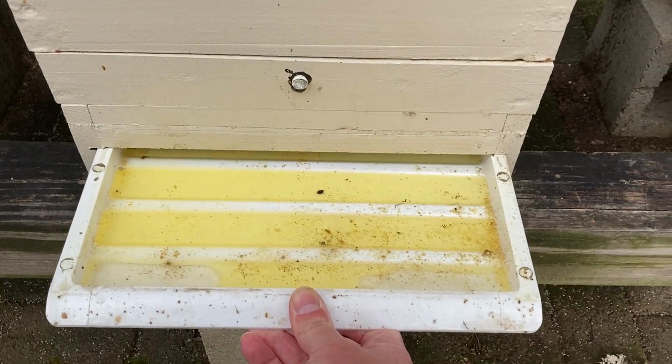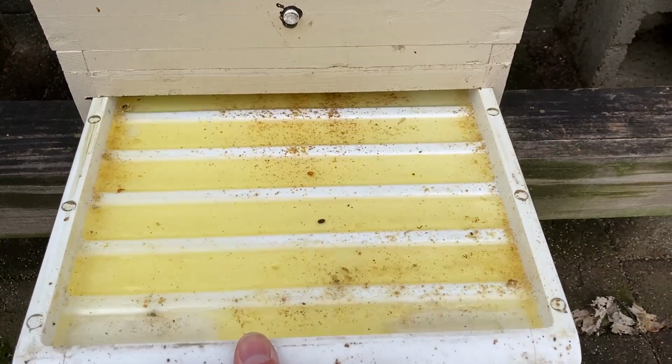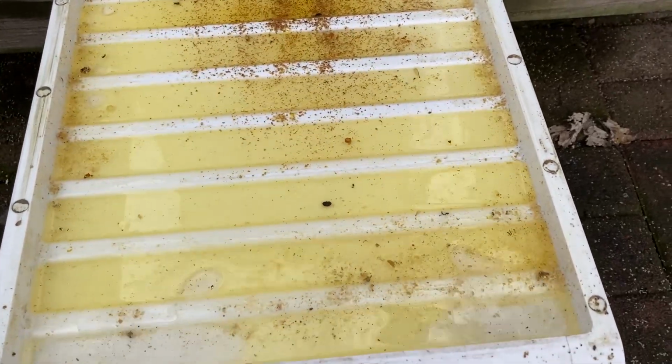Some of these bottom boards I made myself. I made the little slot a little too tight. Hey, there's a small hive beetle that dropped. That's good. I don't like those guys.